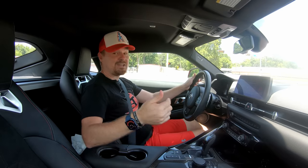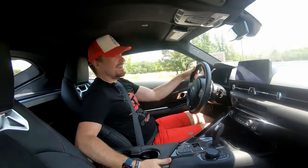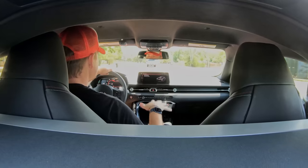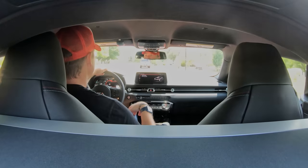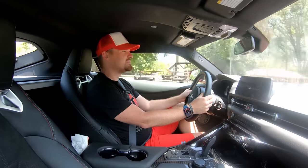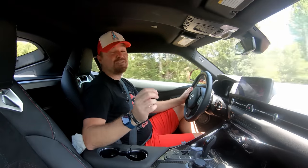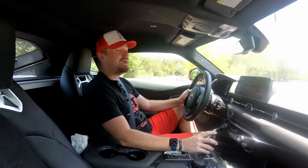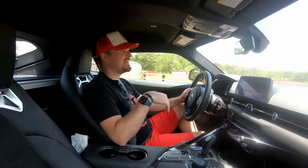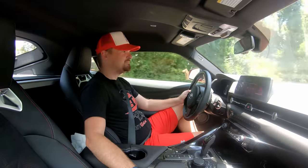And again, putting it into sport mode will let you have a little fun with the dip of the throttle. That does hold the gears even longer to keep you in the power band, but you do get flappy paddles on the back of the steering wheel if you want to row through the gears yourself. Toyota has shown us that a 6-speed manual version of the Supra is coming, but for everyday livability and in this 2-liter model, I've got the automatic.